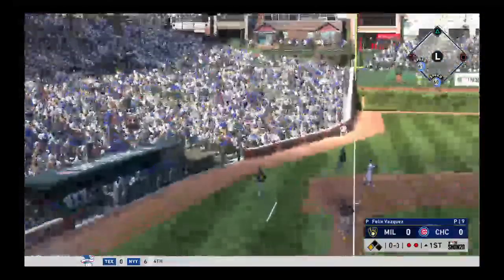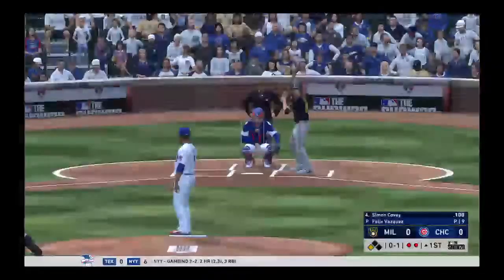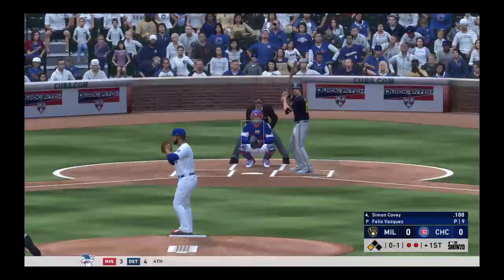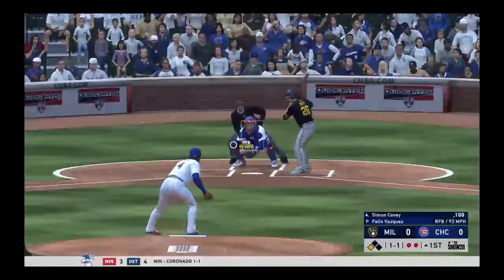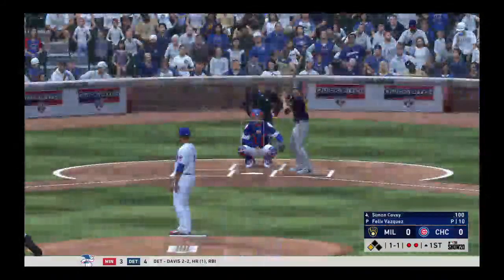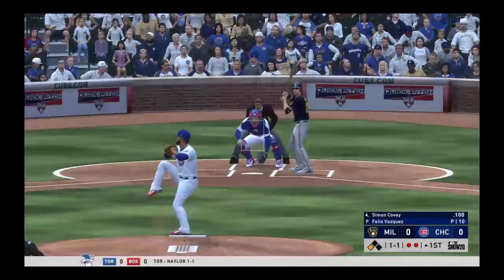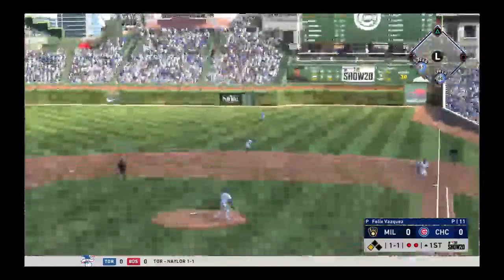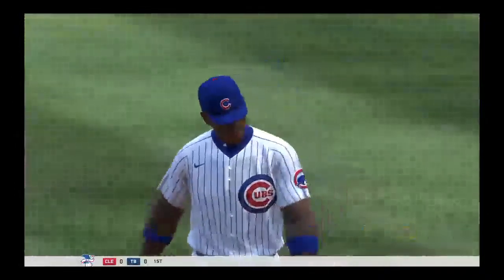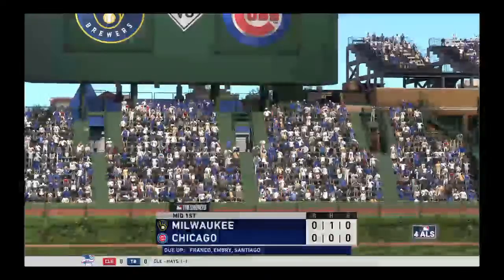Into the box now, Simon Covey. Comes set, the 0-1. That misses wide. 1 ball and 1 strike. The 1-1. Hit hard on the ground to second. Throw on to first gets him, and the side is retired. Brewers strand 1, and now it'll be the Cubs' turn in a scoreless ball game.